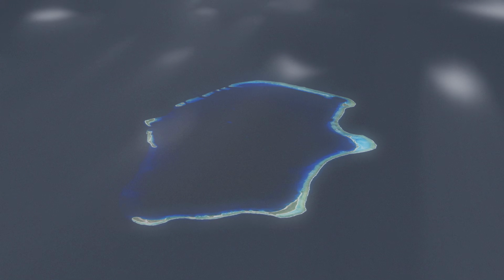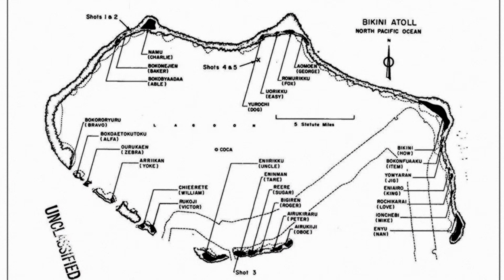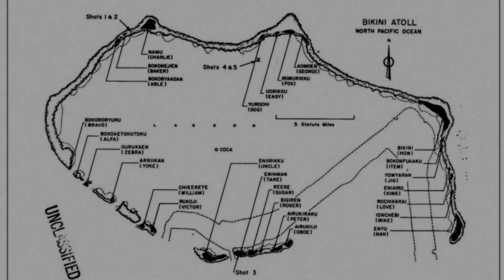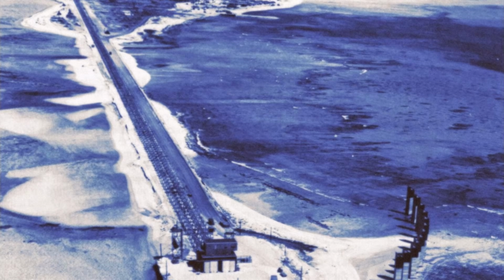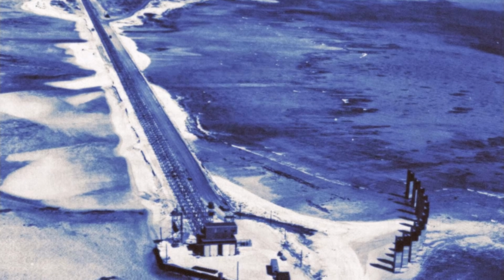The team deciding the location of the test had figured it'd be acceptable to just not worry about the effects on the local islanders, or really any concern of fallout at all. But that the decision to shoot should be reached with the understanding that no health hazard to the task force units and populated islands of the Pacific or radiation safety conditions conducive to possible adverse criticism will ensue. So with a complete disregard for any concern of fallout, the project charged forward.